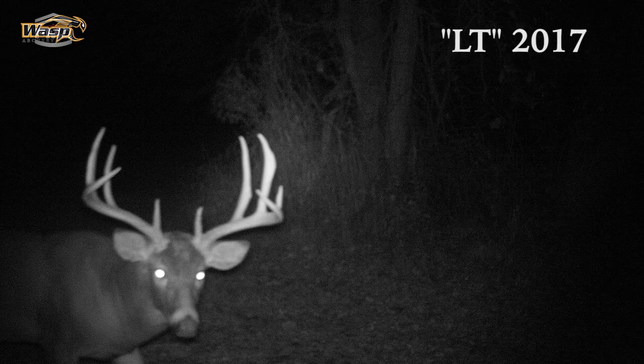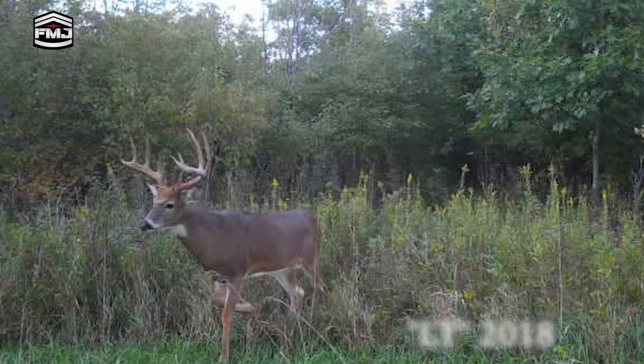LT's been seen in this location on camera many, many times, but he travels between here and the food plot. This is the farthest south that I have him on camera, and the food plot's the farthest north I have, so it's not too big of an area once he gets here, and I don't know what happens to him during the rut either, so he's kind of all over the place.